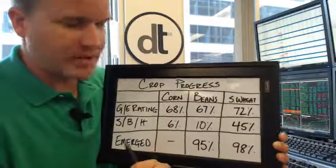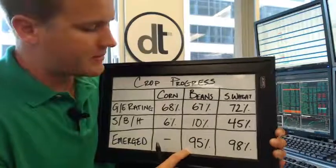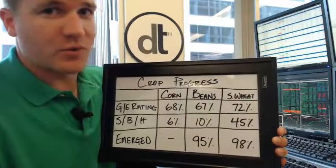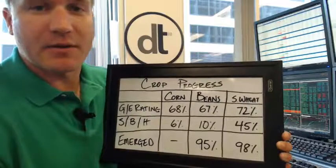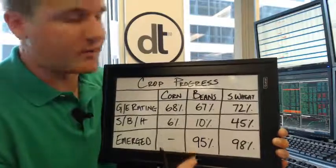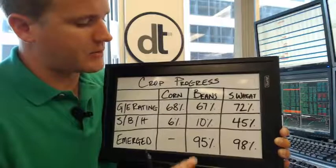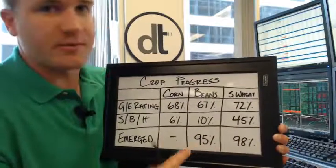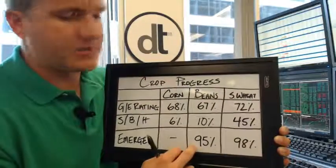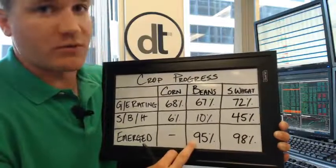Now let's get down in here to emerged. I'm not going to get any more emergence updates on corn. Soybeans were at 95%. And that's not too far off from the average, but the northern corn belt still has quite a bit of beans that haven't emerged. So the western and northern corn belt have quite a few acres of beans that haven't emerged. Typically, you see a lot of double crop acres that'll make up this 95%. This year, it's not double crop acres, so that could pressure the yield for the soybean market.